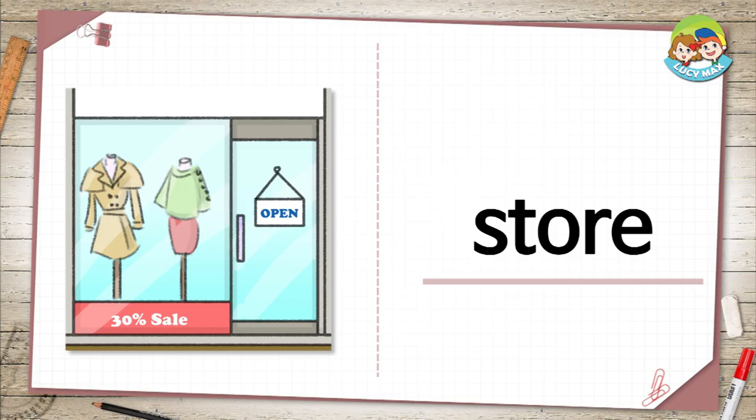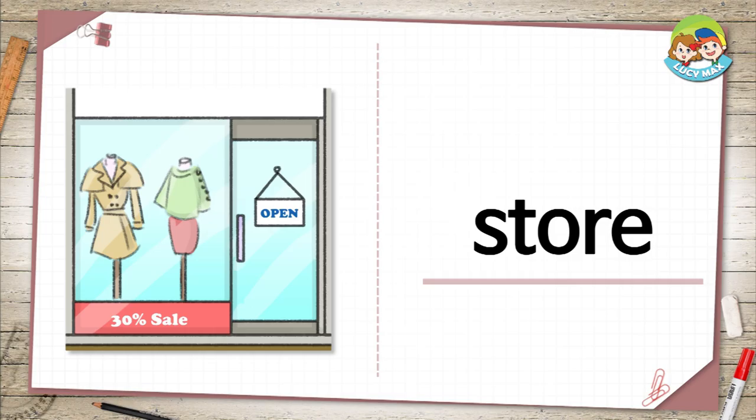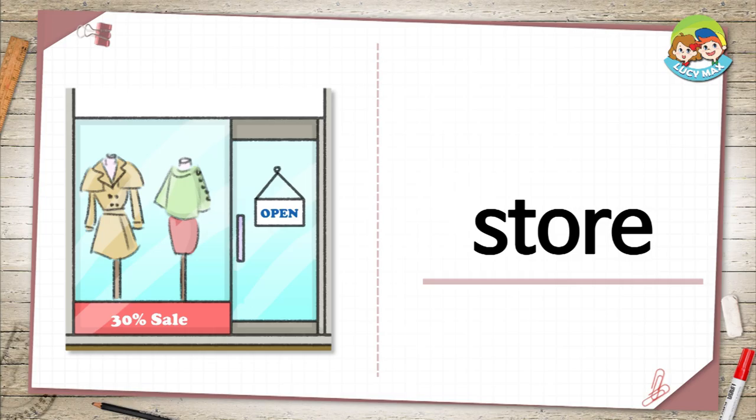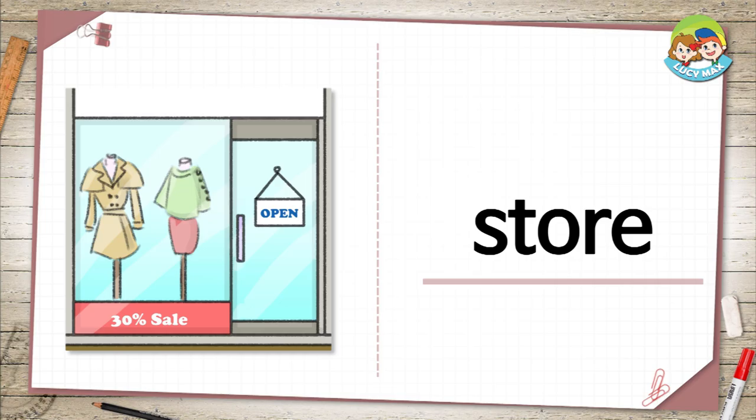Store. It's like a shop. You can buy things in there. The picture shows a clothes store. What would you like to buy in the store?